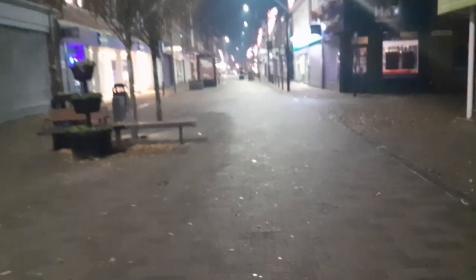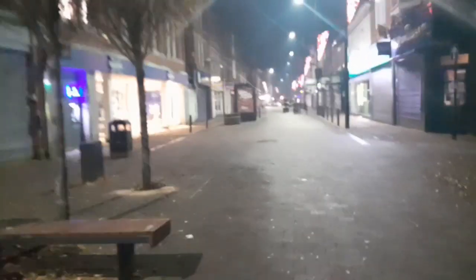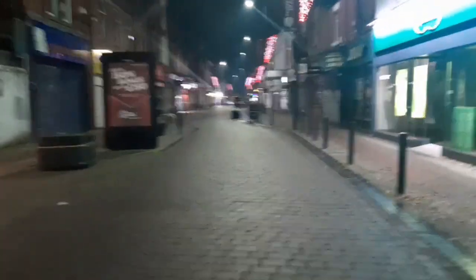There's the two shops that have been shut down. Yeah, God, because I'm taking a big risk coming down here by myself. That's Silk Street. You see, it's the same type of lights all the way down, really. Nothing really special.